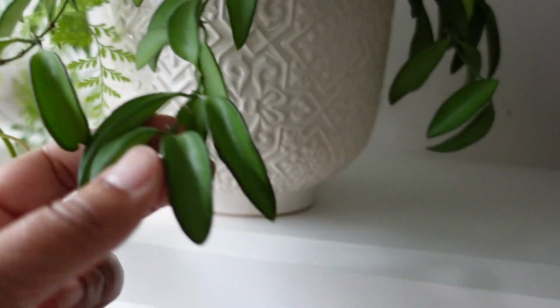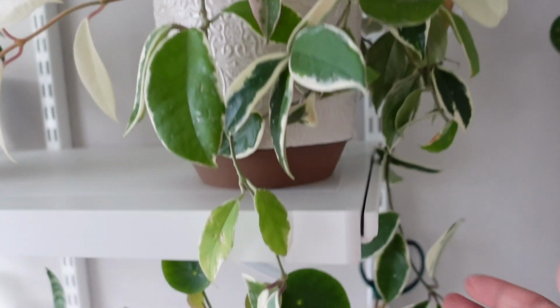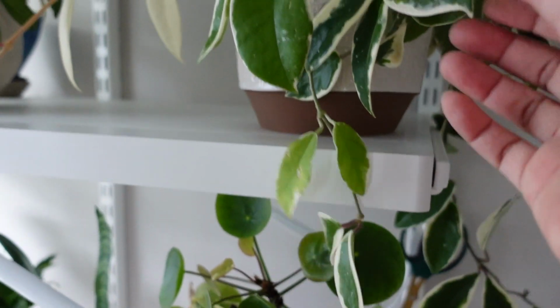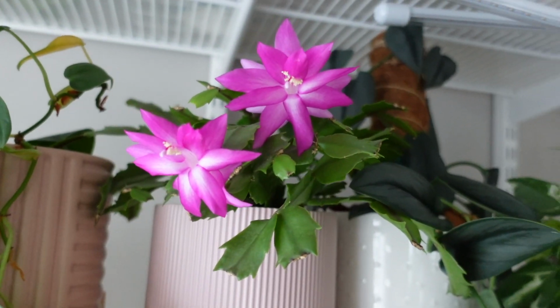This one is doing great, the lima bean wayetii. It flowers sometimes, it's really cute. And Hoya Crimson Queen is just living her best life. Like this, she's living her best life. It's super variegated, and look at the little cute new leaf here. Isn't that cute? And my Thanksgiving cactus is flowering.